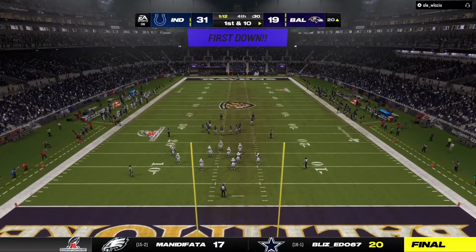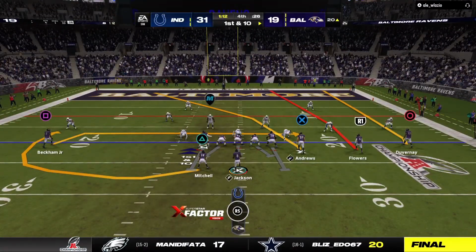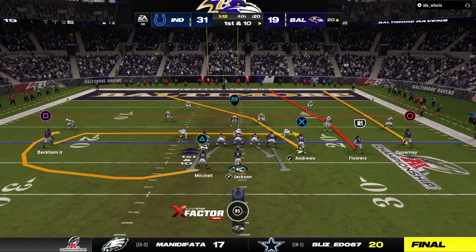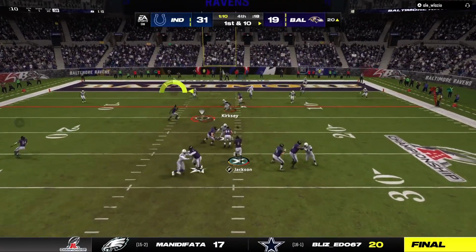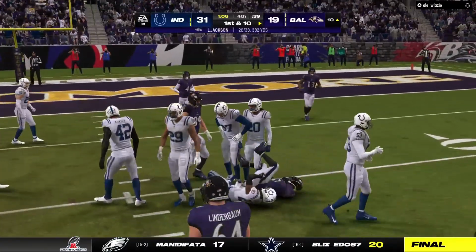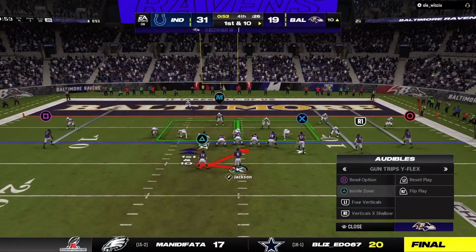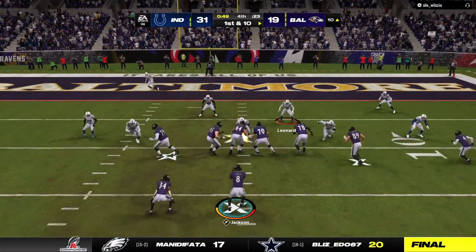Here's 1st down. Throwing, Jackson. Over the middle to Beckham. And he's going to be taken down right at the 10-yard line. All 3 timeouts still remain. Keep that in mind. They prefer to use them on the defensive end. But here's 1st and 10.